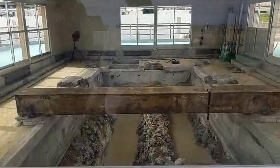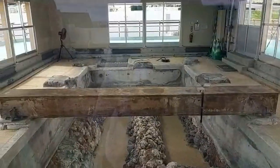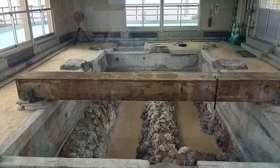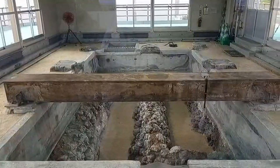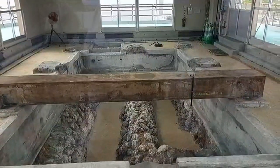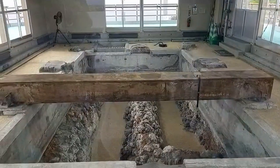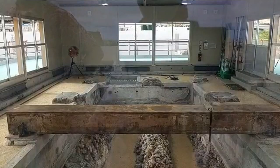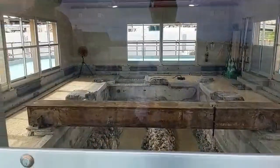We get a view there into some of the old stonework that was exposed. Where we're stood right now is where the Seiden building was. This would have been where you came into the throne room and you could look through the floor. Yes, we are where the throne room was.